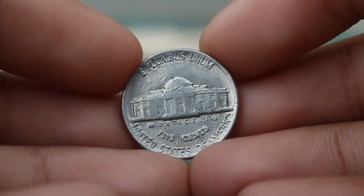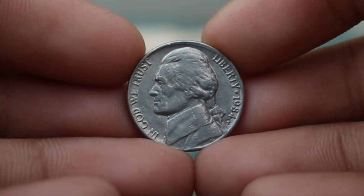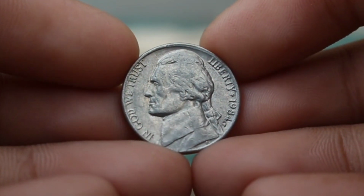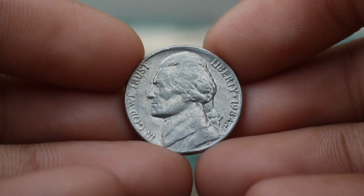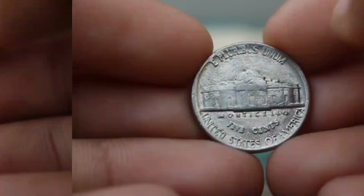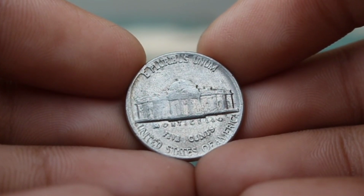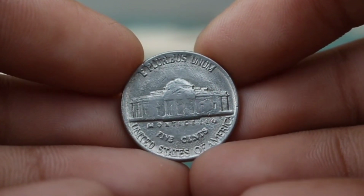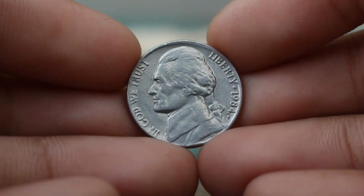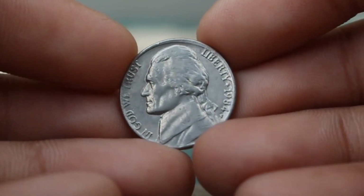Collectors highly prize nickels with full steps, sharp, well-defined steps on Monticello. A 1984 P nickel with full steps in MS 65 condition can be worth around $24, and exceptional examples have sold for up to $276. Recent sales on platforms like eBay show uncirculated 1984 P nickels selling between $1 and $6, depending on condition and detail. So, while most 1984 P Jefferson nickels are common, those in pristine condition or with full steps can be valuable. Check your collection. You might have a hidden gem.